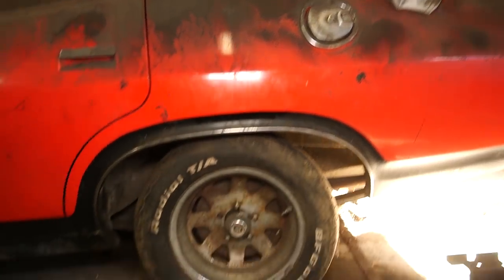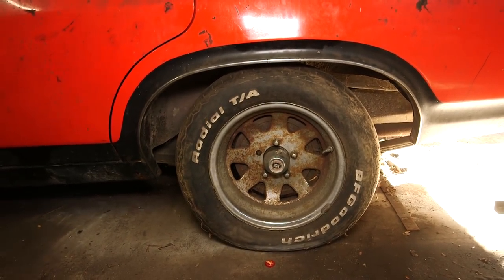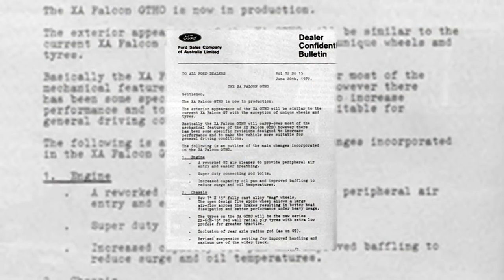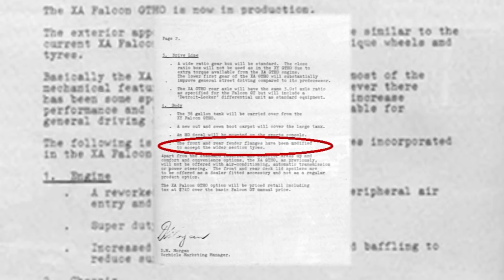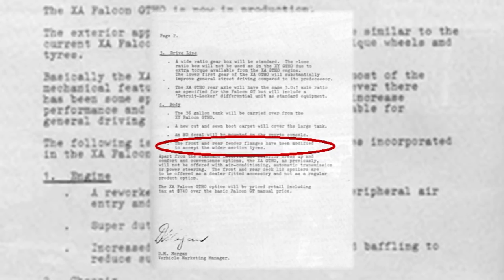So Dave and I happened to be browsing the web and we came across this memo from Ford. It was a bulletin sent out to the dealers indicating that the Phase 4, XA GT Phase 4, was now in production. There was a description of the car under the heading body, indicating that the front and rear fenders, the American term, were to be modified or widened to take the larger wheels. And with that, bells began to ring.